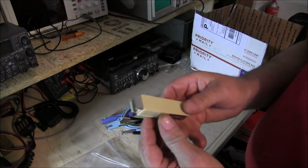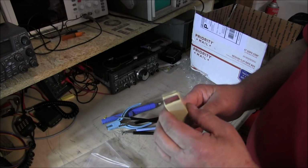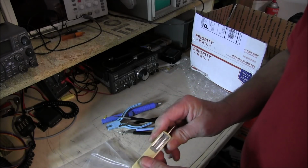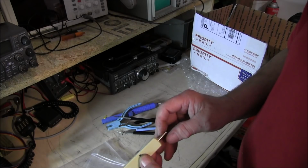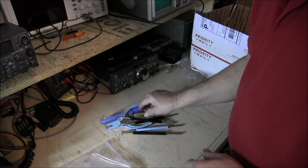Oh yes, IC installation device. I've got several old ones of these out here in the shop that are in pretty bad shape. This one here seems to be in real nice shape. Cool.